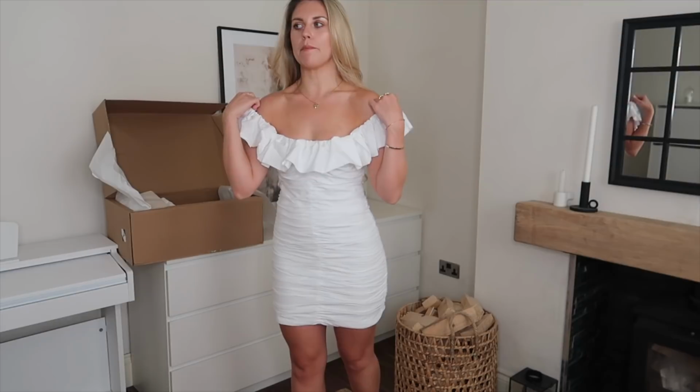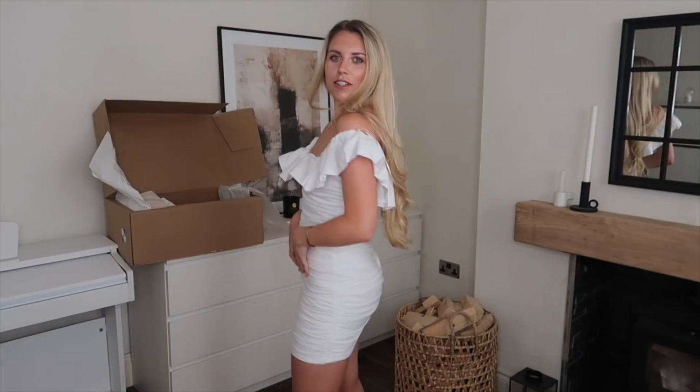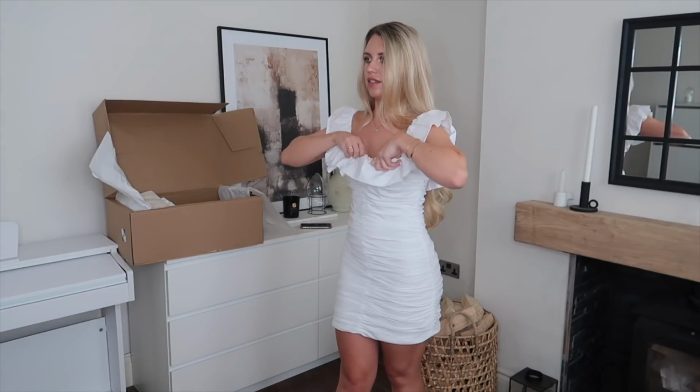So this is what the dress looks like. I'm trying to remember how they styled the top part on the website. I can't quite remember, but I think it was worn up a little bit more like this. Is it nice or is it a bit too feminine, too girly, a bit too out there? I don't know. Kind of just sticks out a bit there. I feel like it needs to just be a little less up.